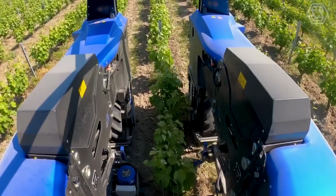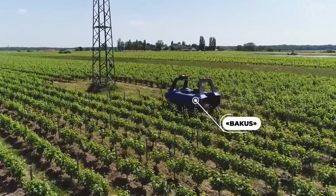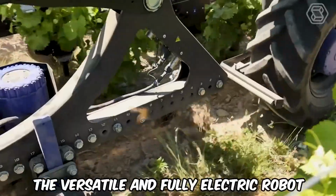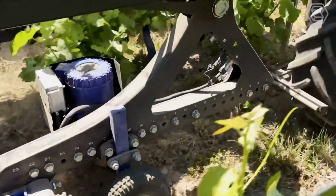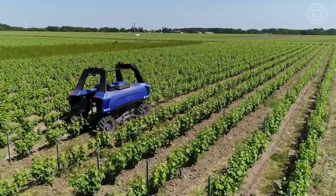French startup Vidibot has developed Bacchus, a robot designed for vineyard work. The versatile and fully electric robot can control weeds and treat and spray vines. The machine is expected to perform other tasks in the future.